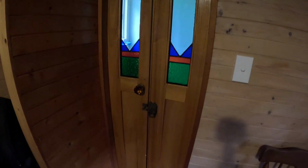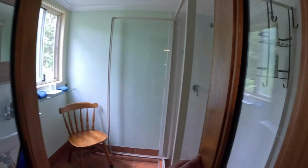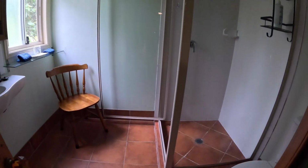From the bedroom through some lovely split doors with a bit of stained glass in them is the bathroom. Now, as you'd expect, it is a fairly basic bathroom, but it's got a shower in there, a pretty actually good sized shower to be fair. You've also got a toilet and a basin as well with a huge mirror above it.